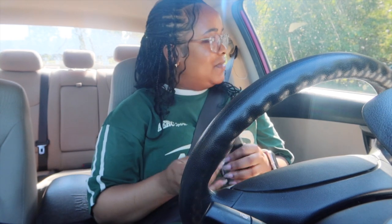So, yeah. And then I have to show y'all some stuff when I get back home, because I ordered me a whole bunch of stuff from Zara, y'all. Spent a lot of money. And half of it is going back, because either it doesn't fit or it's too small, too big. Yeah, so half of that stuff is getting returned.